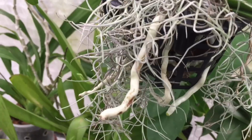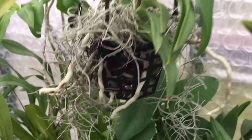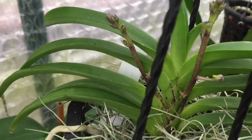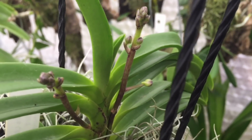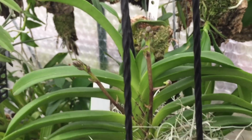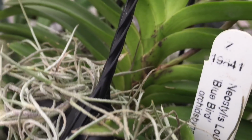My pride and joy, Neostylis Lou Sneary Bluebird, growing a nice root system. It is in a basket. Okay, let me get closer. It took me a year, and finally I see 2 spikes, and who knows how many flowers I will get, but can't wait to see their blue color, or kind of purplish. One orchid grower once said, when an orchid blooms for you the first time, it's like a rainbow in the sky just for you. That's how I feel.